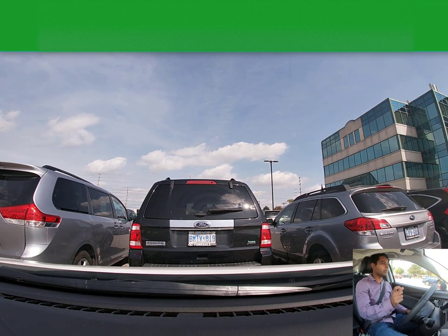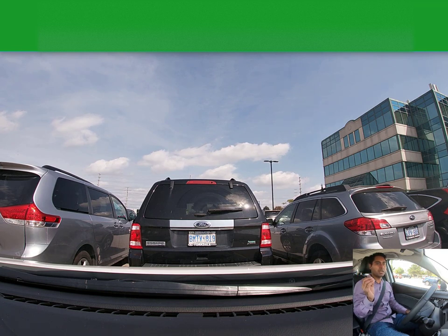Camera was actually making some noise, but right now the light is still on, so I think it's still recording. But yeah, not sure, because first after the turn, I was planning to go straight, and then the camera started beeping, so I actually came into this parking lot because I thought the battery was already done. I think it's still recording.